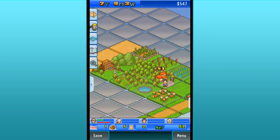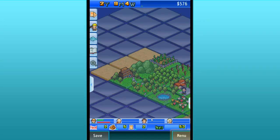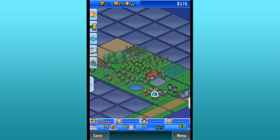I'm gonna have to think about this, okay. I wonder if that's how many cards you can hold at a time. So we have a spring card, which I can put somewhere, and a removal card. I really wanna save this for like mountains back here. How soon until we do our map expansion?